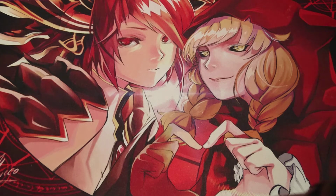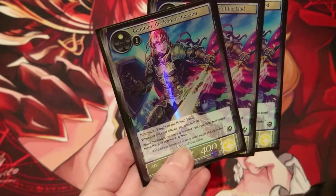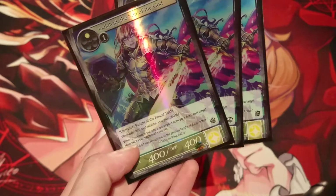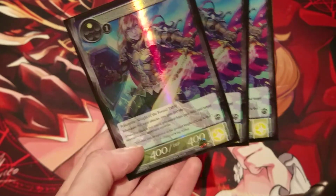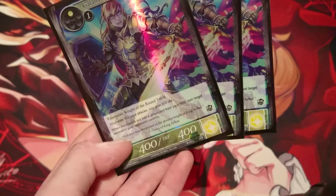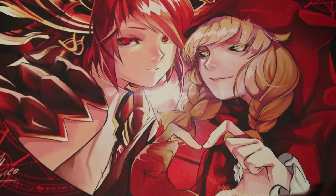We are also going to be running 3 copies of Galahad, the Son of the God. He's a 2-cost, 400, Knight of the Round Table. Whenever he attacks, we gain 500 life, which is very useful. And when this card is put into the graveyard from our field, we can rest a target resonator our opponent controls. And we're running 3 of him for just a handy little 2-cost.